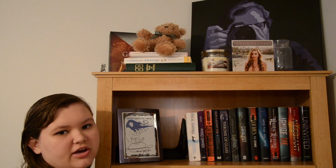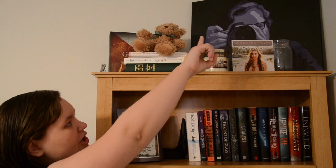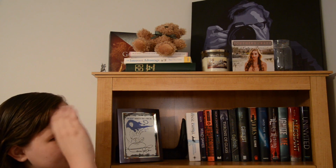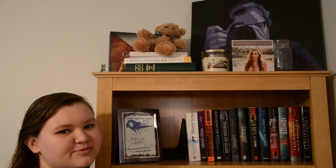This is my second bookshelf. It's a little less organized than the other one. If you look all the way in the corner, that is a portrait of me that my friend Lexi painted. She gave it to me for Christmas this year and it's adorable and I love it. And it has my camera with me, so that's pretty cool.